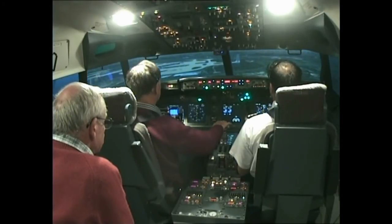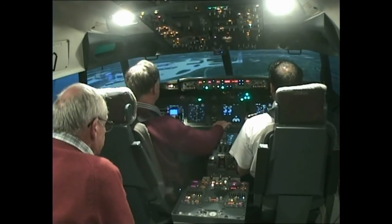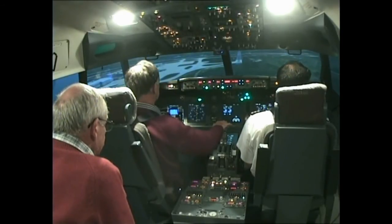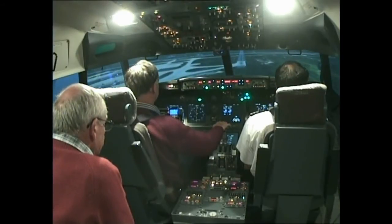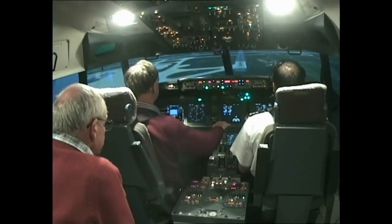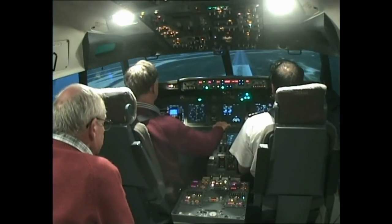Lower the nose a touch. Still watching the lights. On glide slope. On localizer. Hold the nose there. Hold it there. Wait for it. Hold the nose there. Hold the nose there. Cancel the auto throttle.